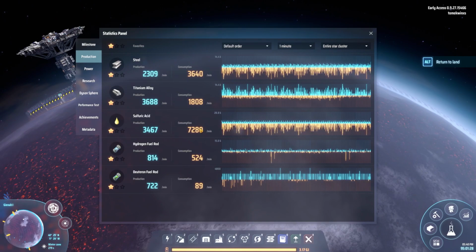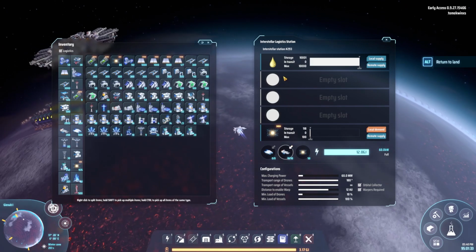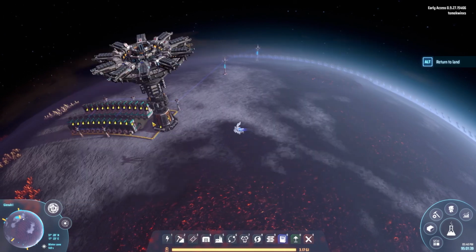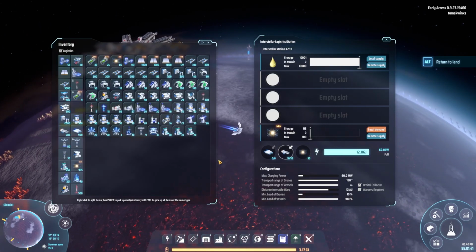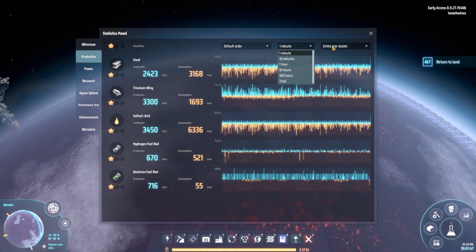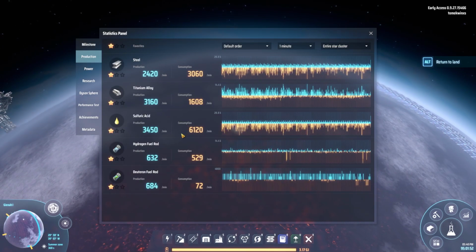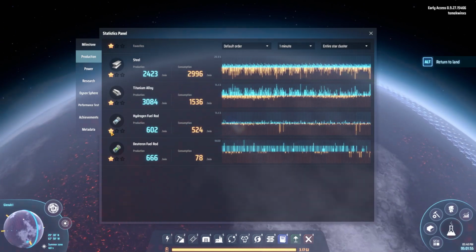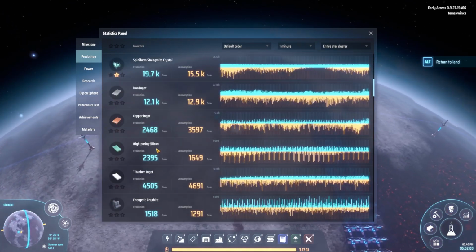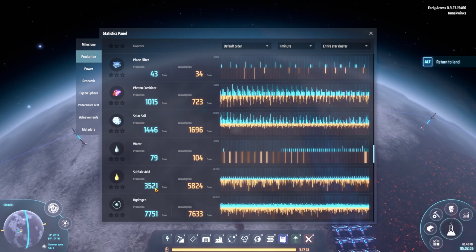Wow. Why won't it take the sulfuric acid here? It's on local and remote supply. It's really weird. I'm perplexed. Is this a bug? Yeah, that's so weird.